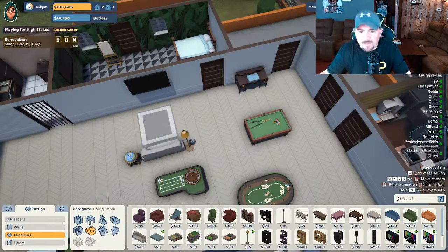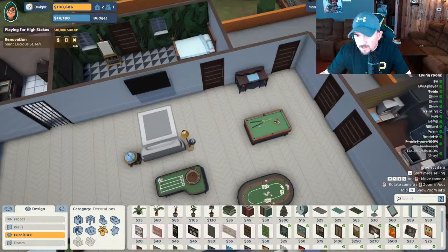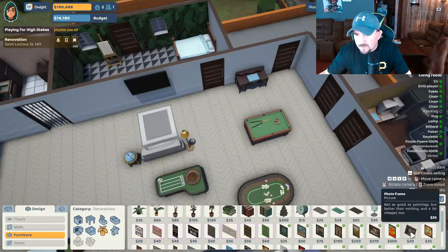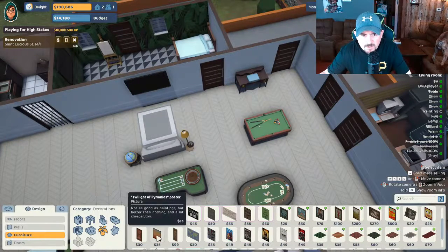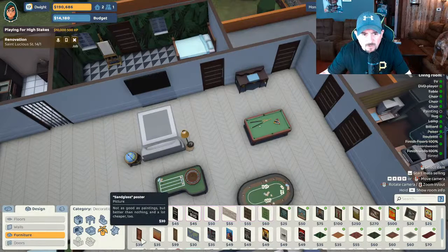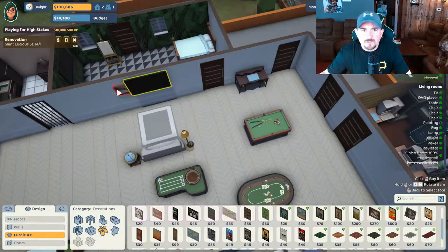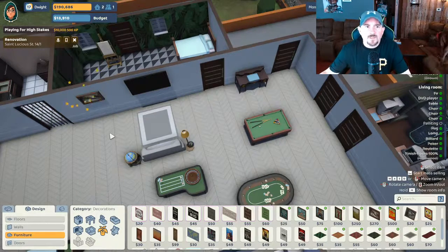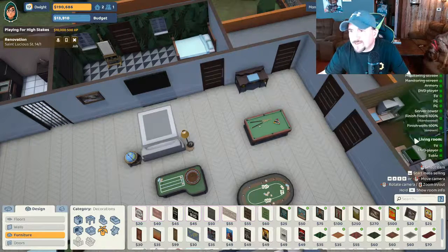Oh, no. We need a painting. How about winter? What is this? That's a picture, not a painting. Is this a painting? Twilight? That's a poster. Poster. Let's do this one. Painting. All right. So I believe that is everything on this list.